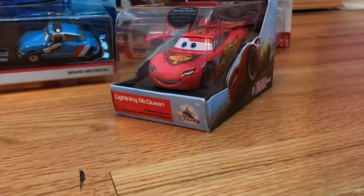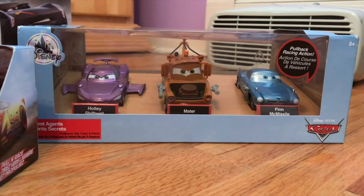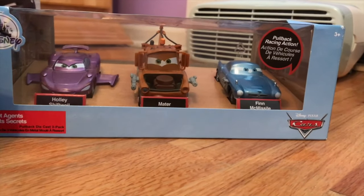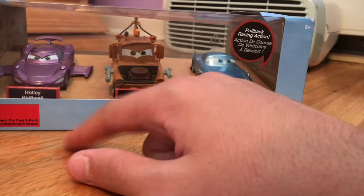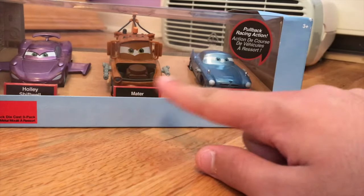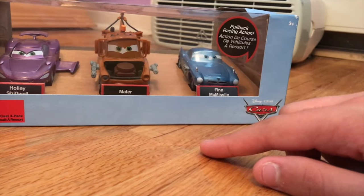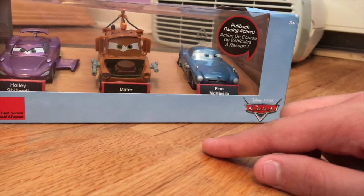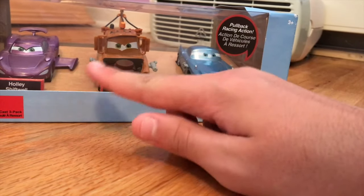Then we have the Secret Agents 3-pack, one that I've wanted since December, then never got, and then it stopped showing up at my stores. I'm really excited to open these guys up since I'll finally have a diecast of Holly with wings and Mater and Finn with the weapons. I've got to get the Lemons pack, which for some reason has Tombe. He's not a lemon. But I might be able to do some Cars Adventures episodes with these three.